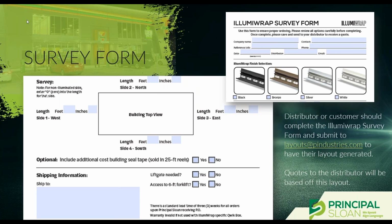Shipping information: you're buying this from your valued distributor. Do you want it shipped right to you? Do you want it shipped to a job site? Do you want it shipped to a distributor of your choice, and so forth? It's just a guideline, and everything can be changed. But this is generally what we need to generate a layout for you and give you a bundled, kitted quote for that project. Next slide.